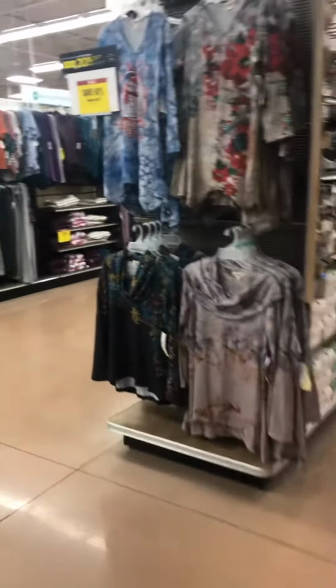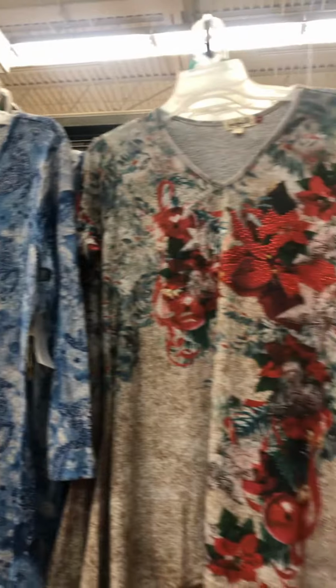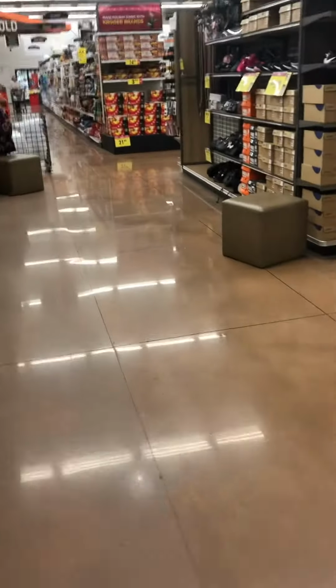Oh, look at these. These are some nice little Christmas blouses. Like if you can dress Christmas around the office or on a casual day, you wanna put a little red bow in your hair.